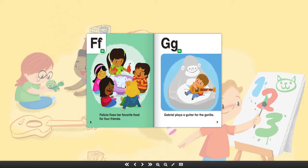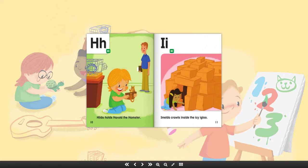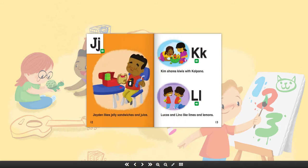G. Gabriel plays a guitar for the gorilla. H. Hilda holds Harold the hamster. I. Imelda crawls inside the icy igloo. J. Jaden likes jelly sandwiches and juice.